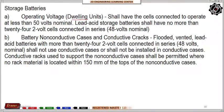So kung sa dwelling units, dapat the cells should be connected to operate at less than 50 volts nominal. So hindi pwedeng lumagpas sa 50. For example, if we are using lead acid, dapat 48 volts nominal. Battery non-conductive cases and conductive racks: flooded vented lead acid batteries with more than 24 2-volt cells connected in series, or that is 48 volts, shall not be installed in conductive cases. So ang ating mga battery ay hindi dapat ilagay sa casing na mga metal na nakakakuryente. Conductive racks used to support the non-conductive cases shall be permitted where no rack material is located within 150 mm of the top of the non-conductive case.